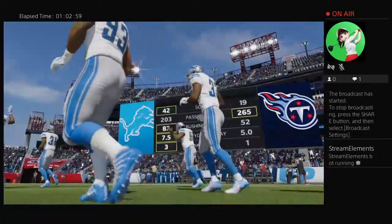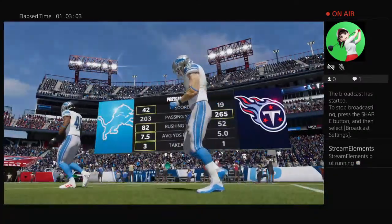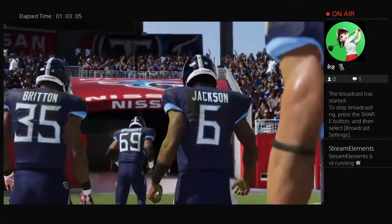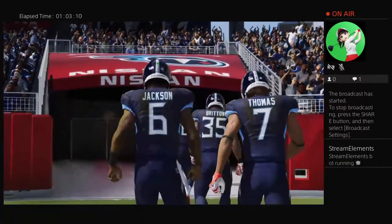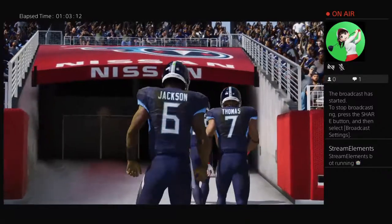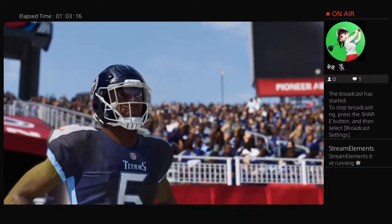So for Detroit, it was a great all-around performance as they come out of this one with the victory. And they will head home next week to take on the Seattle Seahawks. Meanwhile, for the Titans, they'll fall to 1-1. And they will get a home date next week as they will take on the Dallas Cowboys.